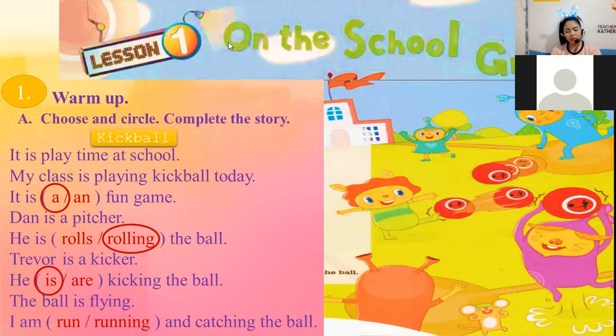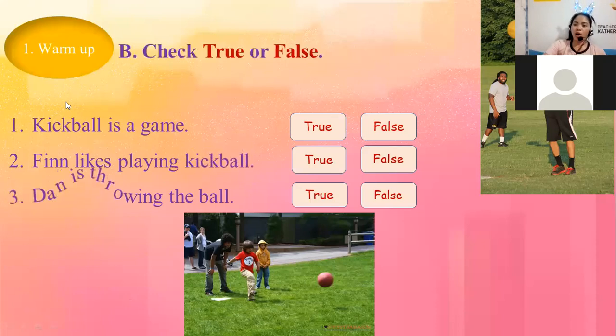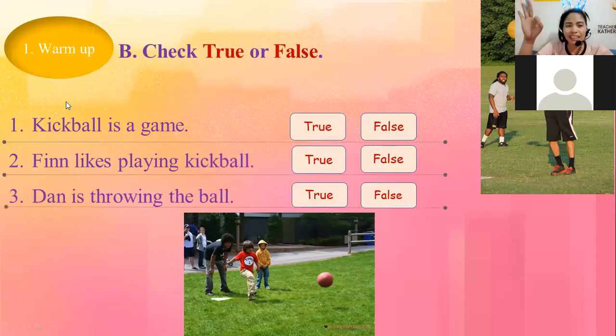Okay, what is your answer? Run or running? Running, yeah. Good job, Dong. Very good today, Dong. So now let's move on. Go, check true or false. Look at the picture correctly and then you can choose your answer, if that is true or that is false. Okay, are you ready? Yes, I know you can do that.